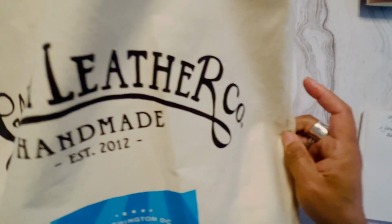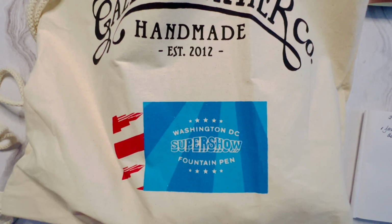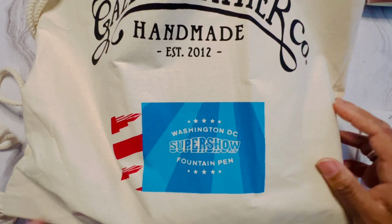Okay, so moving onward, those are those pens, and that's what I took in my bag. Let's get into what I procured during this 2024 DC Pen Show season. So, like I said, I'm trying to be very aware of budget-wise spending, buying new fountain pens, and so on and so forth.